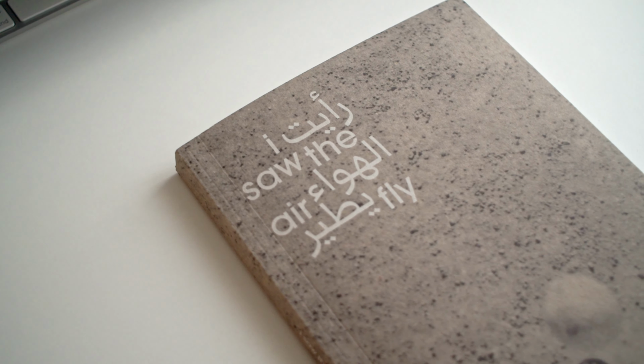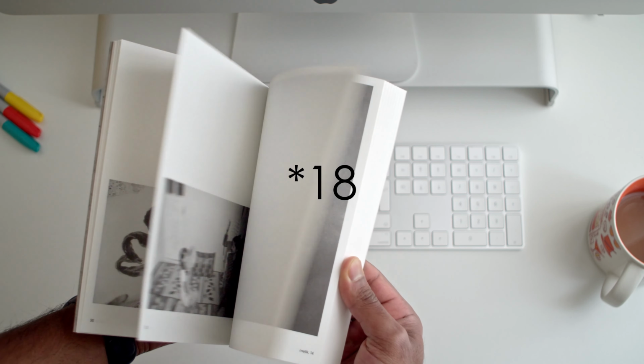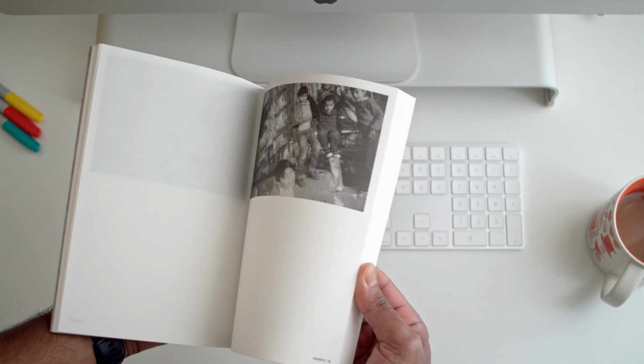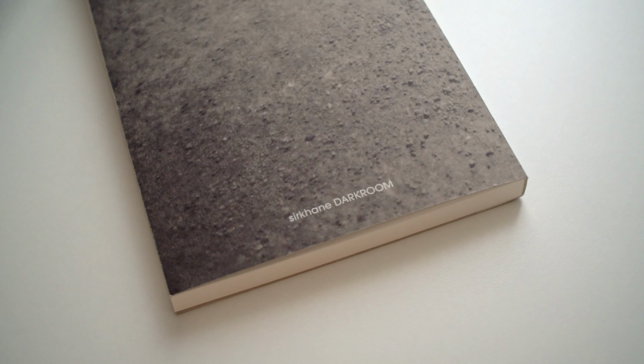The book itself, there are just over 100 images in the book, taken and probably also developed by kids aged anywhere between 8 and 17. They're all black and white photos, and I believe in terms of cameras, they use a combination of pinhole cameras or really simple point and shoot analog cameras.